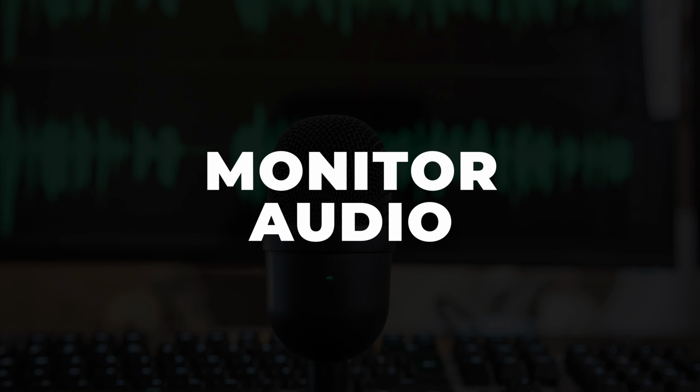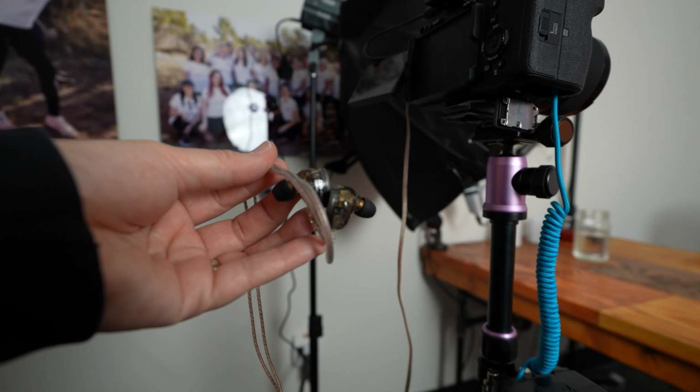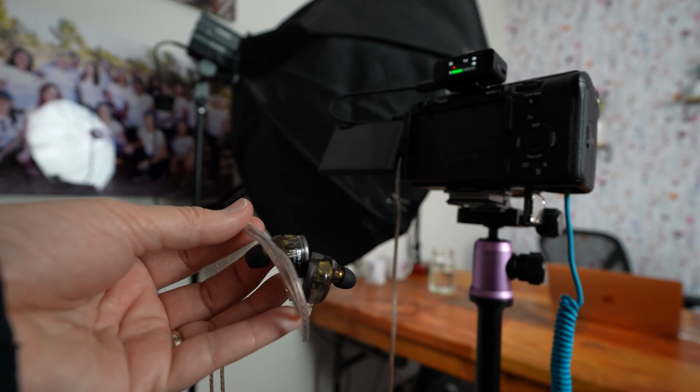Monitor your audio the entire time. What this means is that you have earbuds in the entire time, or you have headphones in the entire time. I prefer earbuds. I do that because I can really place them in my ear if I need to hear very clearly, or I can kind of have them float outside of my ear.